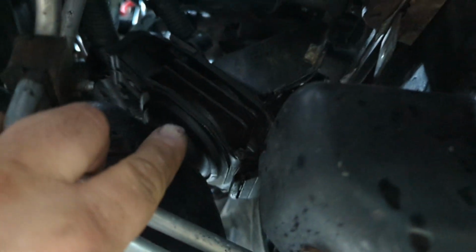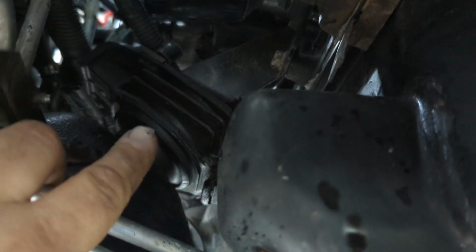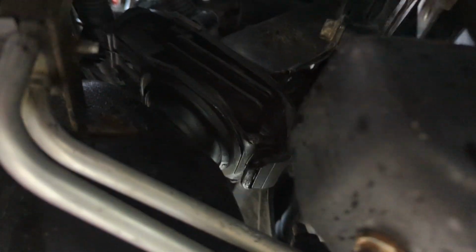And those are supposed to be liquid-filled motor mounts. What happens is that they are soft. They're oftentimes too soft, and they rip in this area here. The fluid drips out of it, and then you end up with a loose motor mount.